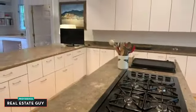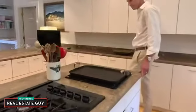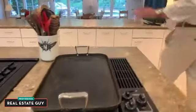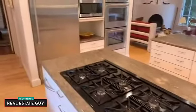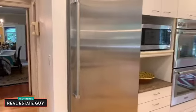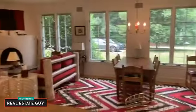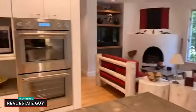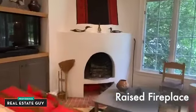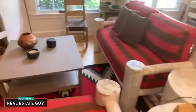Six burner gas cooktop. Griddle. Double ovens. Full size Viking fridge. Second Sub-Zero in the pantry. Breakfast area. Here in the corner we have a raised hearth fireplace, a cozy spot on cool New England fall and winter afternoons.